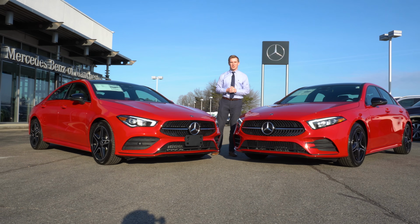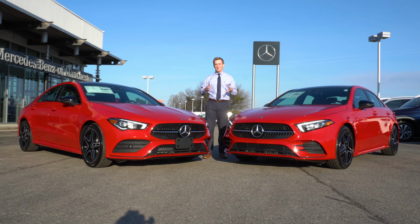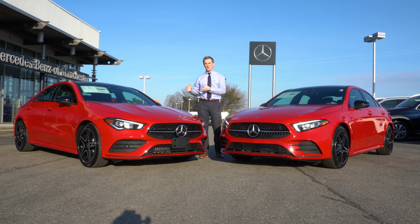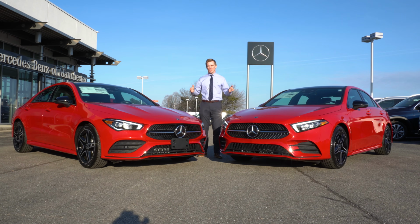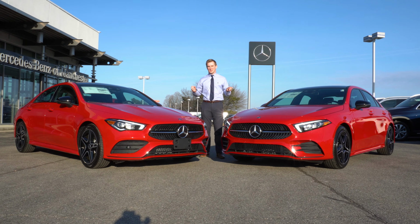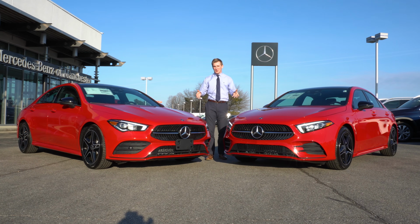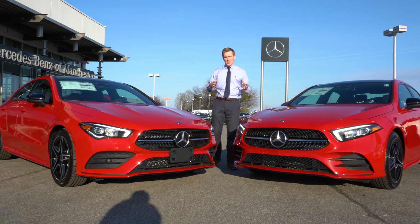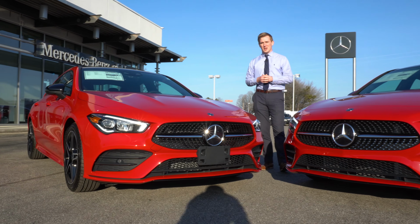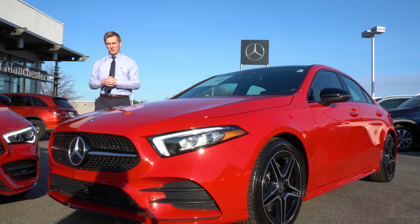I'm a salesman here at Mercedes-Benz of Manchester, and today I'm going to be comparing a few of the differences between the all-new CLA250 and the A220. Now, looking at these two vehicles, you can see they're a very similar size. Both vehicles are almost identically equipped, and even looking at them, you can see they're very similar looking. However, there are a few key differences in the styling, performance, and features of these two vehicles.